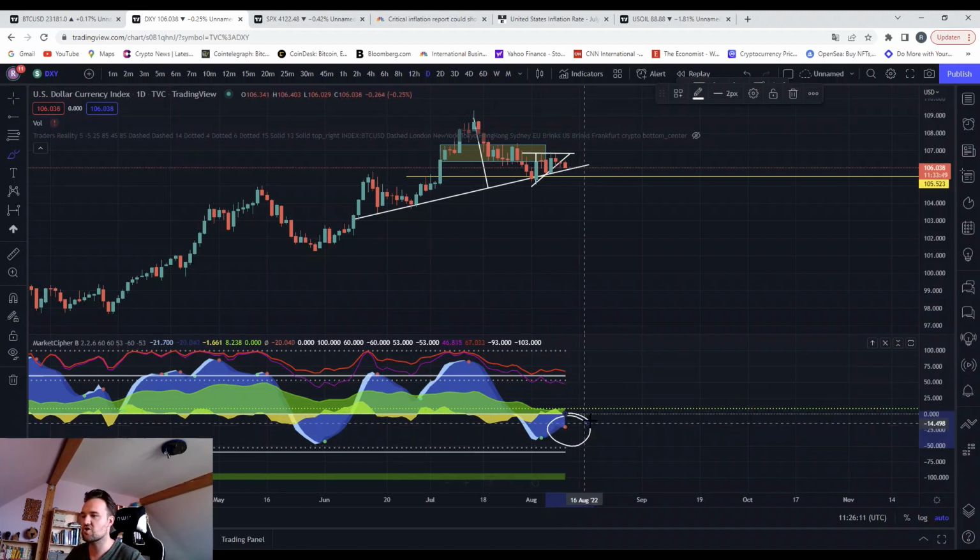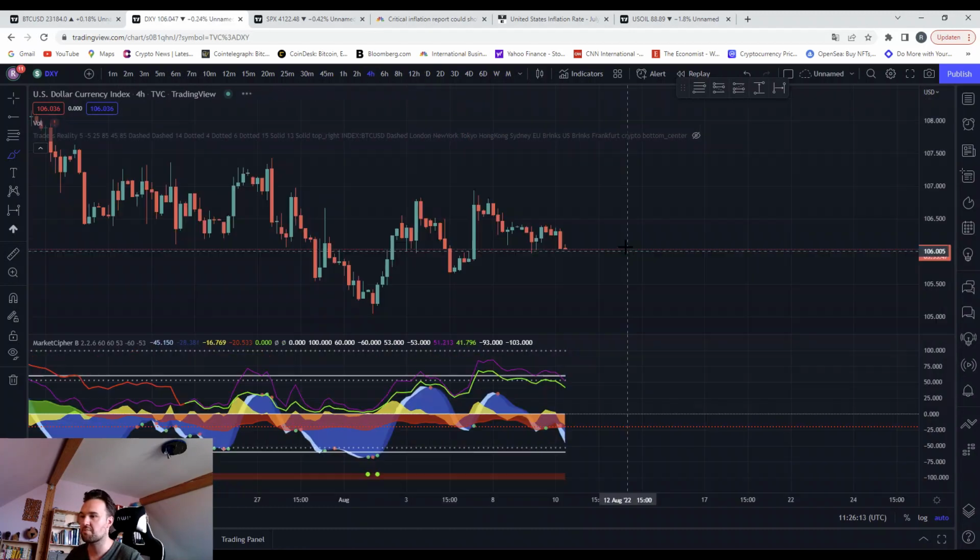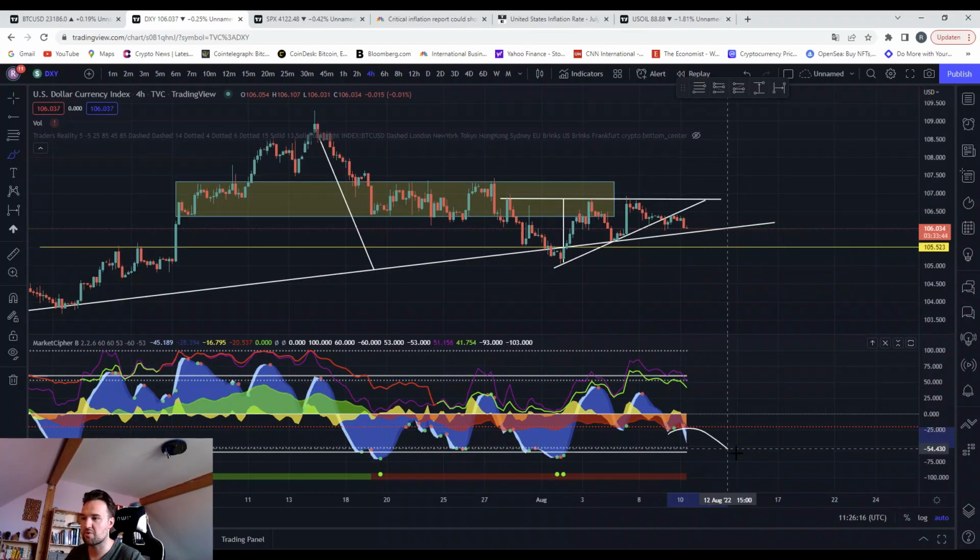Here also now a red dot just popped up, and on the 4 hour it still looks pretty good. Money flow can go down, momentum wave and RSIs are pointing down. So let's hope that that will work out, then BTC can pump.